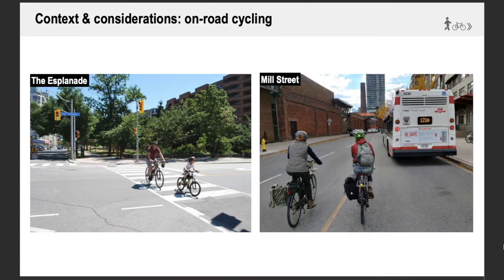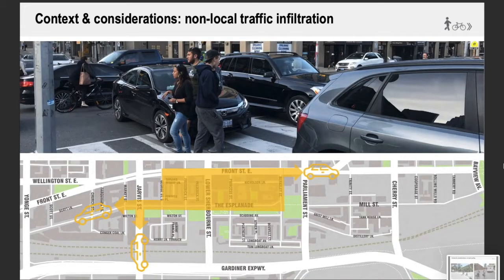The conditions right now, at least for cycling, there's not much, right? It's on-road conditions. I will say that the roads are not necessarily the most high speed, but they're still too daunting for a lot of vulnerable cyclists that won't want to share it with buses, won't want to share it with... So as you can see, one concern here is that people are using what they would normally look at as local streets, like the Esplanade, as through traffic, right? Which is not what you want.